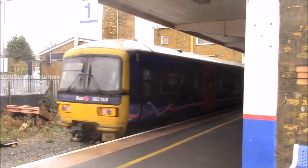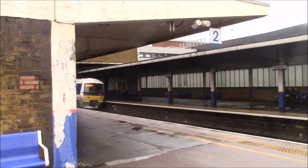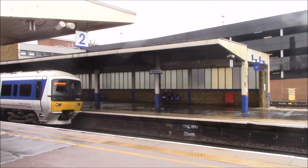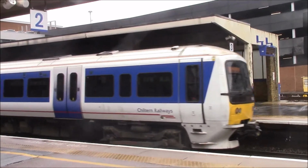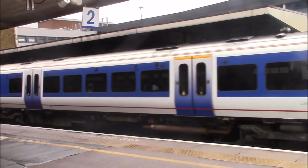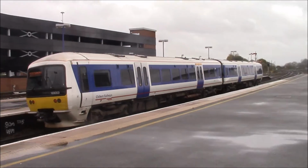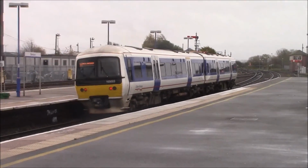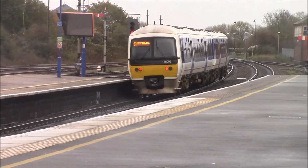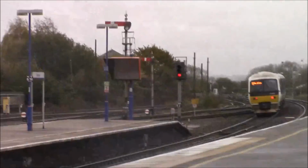Also pulling out at the same time as another Class 165, this time courtesy of Chiltern Railways. And this one's going to London Marylebone from Banbury. It actually starts here. Very windy.